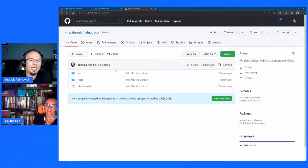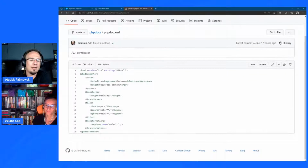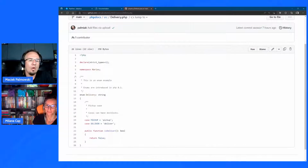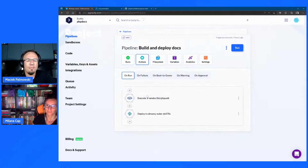So if we look at our project, the key is, first of all, this phpdoc XML. And here we see where everything is built, what files are included, which are ignored. And if we look at the files, for example, let's go into this SRC folder. Let's take a look at the delivery. We see the namespace, we see the commands, we see the constants, we see the comments for those constants and everything.